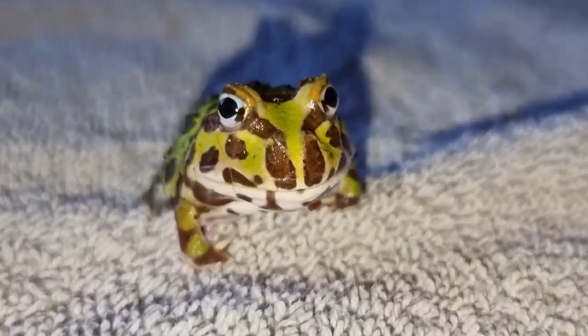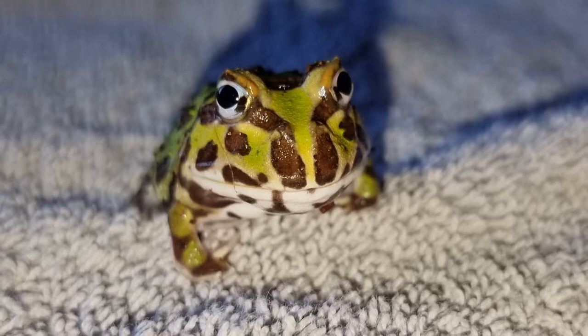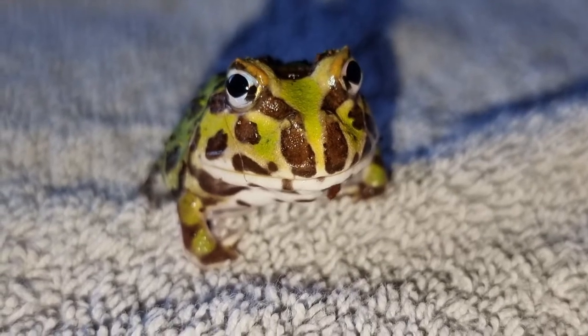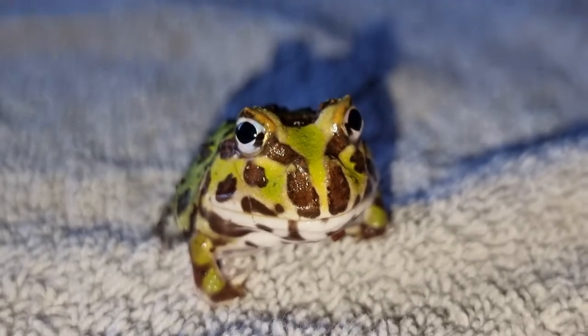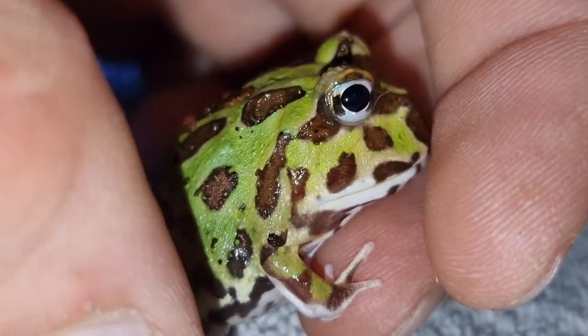Here we have the Pacman frog, one of the most ferocious eaters of the frog kingdom. And unlike any other frog, they have teeth.